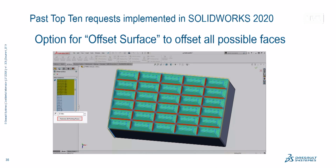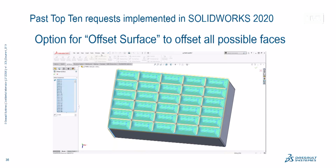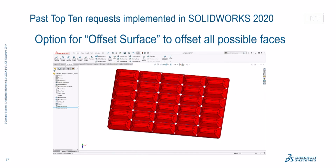But the cool thing is, you hit it, it removes them, and it successfully offsets everything that can be offset. Now, of course, you, the user, have to go and figure out what you're going to do to fill in for those faces. But boy, in this case, it was only those small little concave faces in the middle that were causing the problem. So, great time saver. It's cool that it came from you guys.